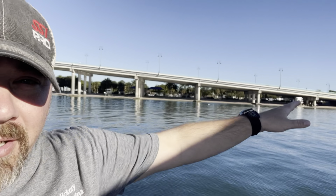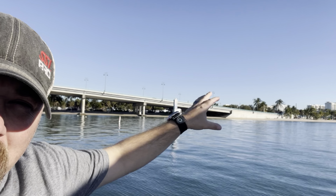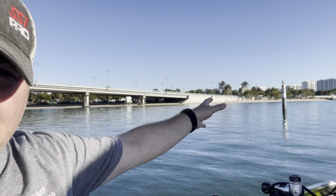Now here behind me is the beautiful Blue Heron Bridge. And if you look over here to the left, you'll see that's kind of the beach area. If you've never dove here before, it's a free dive. You basically get to come in for free. There's a lot of parking. You walk in straight on the beach and they've got a little divers area out here.